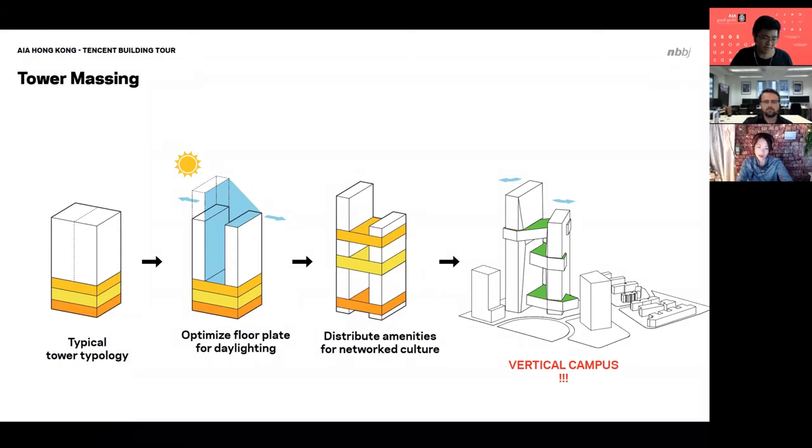But we were kind of thinking, can we just challenge this model? Why do we need to design for the elevator? Why do we need to design for stairs, right? We should design for the employee. So we want to challenge this notion that you can only put amenity stuff, your auditorium, your cafeteria, at the bottom. So we were thinking maybe it could be the bridge that links these two towers and create this vertical campus, be able to link in these towers, have a network culture.